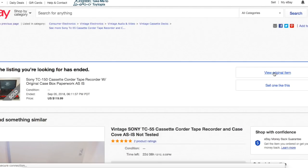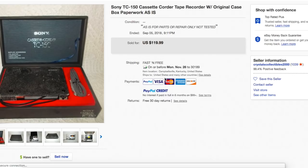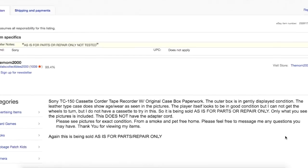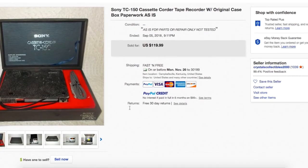And we're going to go to the original item. And here it is. Sony cassette recorder, tape recorder with original case, box, and paperwork, as is. So apparently there were some issues with this, but it doesn't matter. It sold anyway. Again, it says down here, this is being sold as is for parts repair only, and she still got $100 for it.